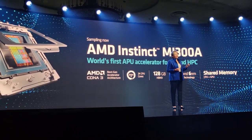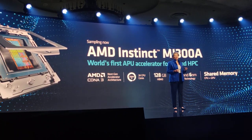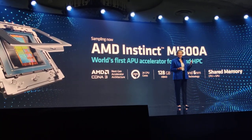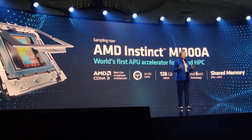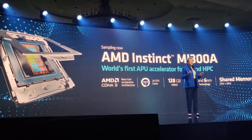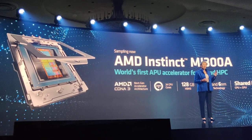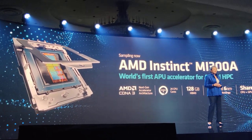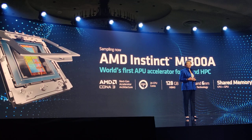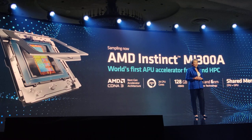And what we have is our CDNA 3 GPU architecture with 24 high-performance Zen 4 CPU cores. Now, these are the exact same cores in our leadership general-purpose processors that I talked about earlier in the show. And we also add with that 128 gigabytes of HBM3 memory, all in a single package. And what we have is unified memory across the CPU and GPU, which is frankly very effective, particularly for some HPC workloads. Now, this results in 8 times more performance and 5 times better efficiency compared to the MI250X accelerator that is in the largest supercomputers today.